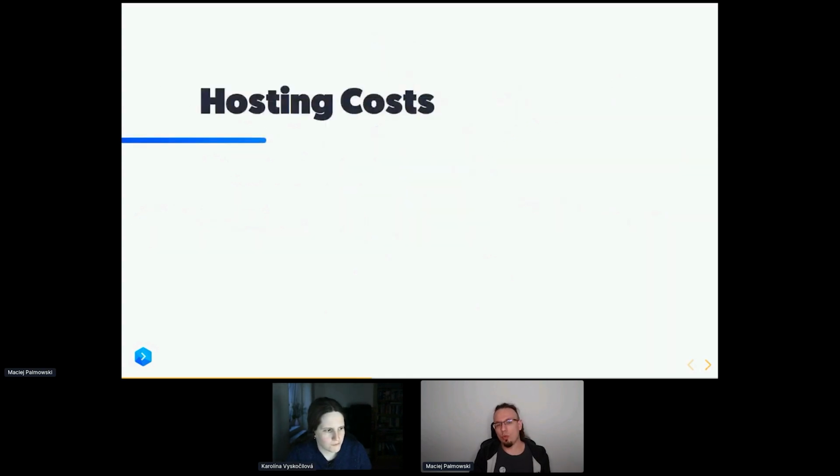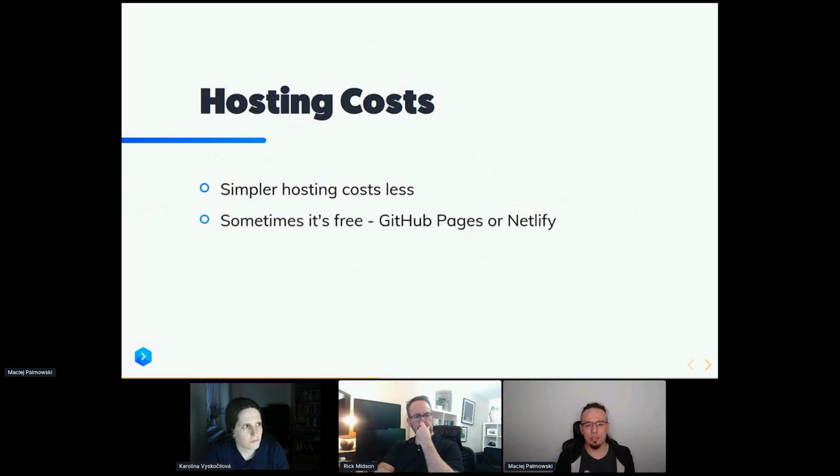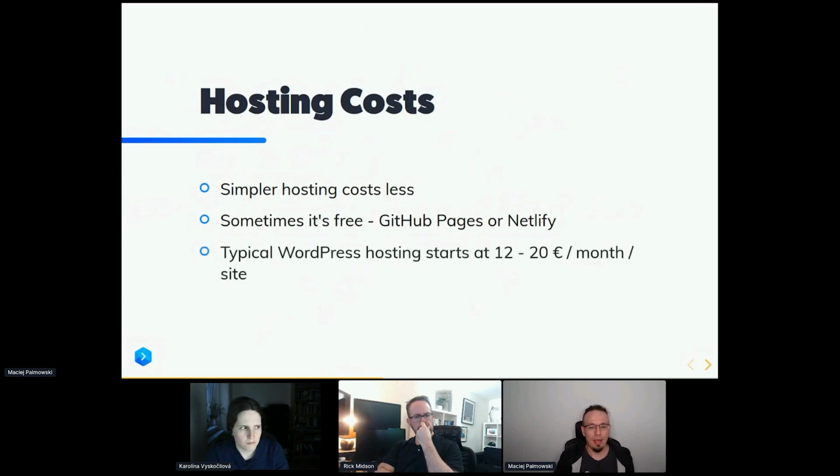Also, if you like to save a few bucks, going static is the right way, because hosting will be much cheaper. First of all, because our hosting can be much simpler. Like I mentioned, we won't even need PHP. We can use some free alternatives like GitHub Pages or Netlify to host our website, because why not?